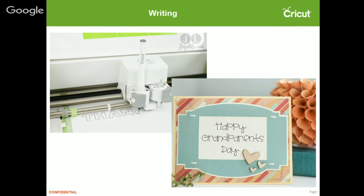So the writing feature that the machine does is through pens or markers. We have a whole line of pens and markers that are custom made to fit into the machine. And what it does is it basically can draw instead of cutting.